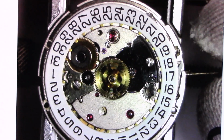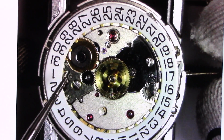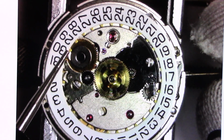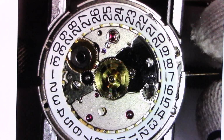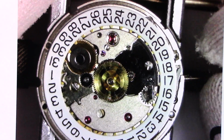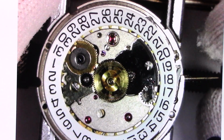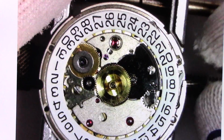And if you look over here, this click or this detent is starting to disengage, and then this tooth is building up enough spring force that it's going to finally snap the date wheel to its next position. And it's all over. So now that we've watched that, let's just advance this a little bit.